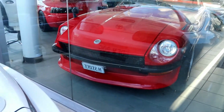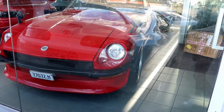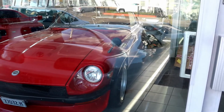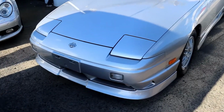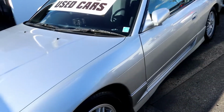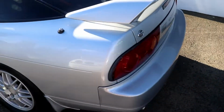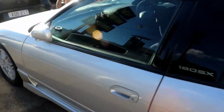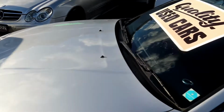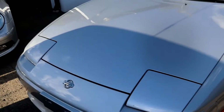And yeah, it's got a lot of really nice cars. Here we're at the second dealer. Straight up 180SX Type X. It is really nice. I'm pretty sure it's a Type X. It's definitely got the body style. It's a Type S or something, but really nice. Definitely, I think, an import.